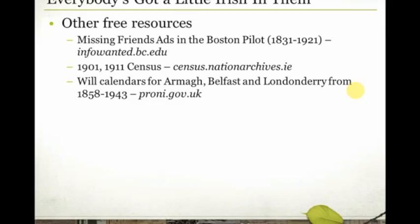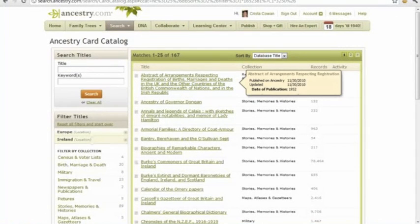The first one is the missing friends ads in the Boston Pilot. The Boston Pilot was a newspaper that in 1831 ran their first ad that was placed by an individual who was looking for an Irish immigrant into the United States. They ran those advertisements for 90 years, and Boston College has put those online for free. You can find them at infowanted.bc.edu, and like I said, I'll put links on our blog later today, but here is where you find those.